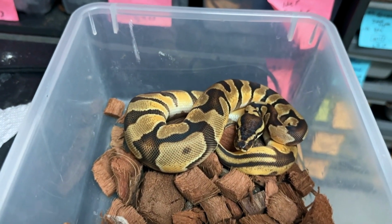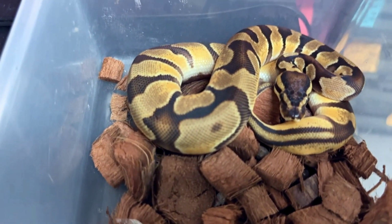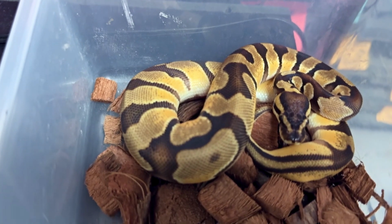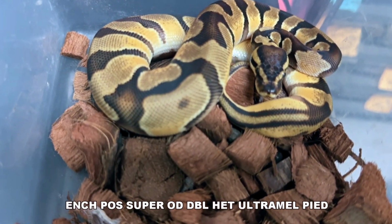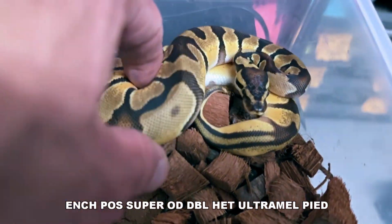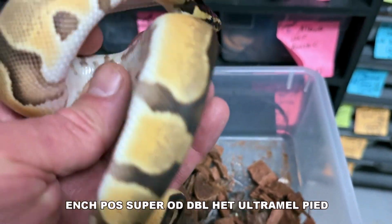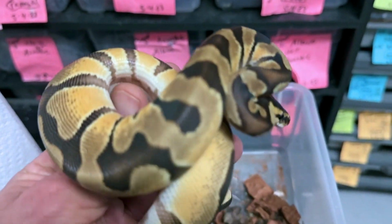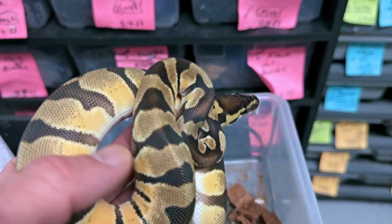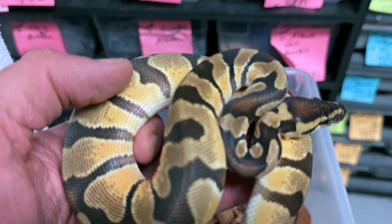All right, here's the only female from that clutch. Enchi, possible Super Orange Dream, het pied. This is not a visual pied. And it's het Ultramel and possible het hypo, so triple het. It almost looks pied, but it's not. Those are probably, if anything, maybe little ringers or just little hints of the pied in there, but I think that white creeping up the side is more the Super Orange Dream.